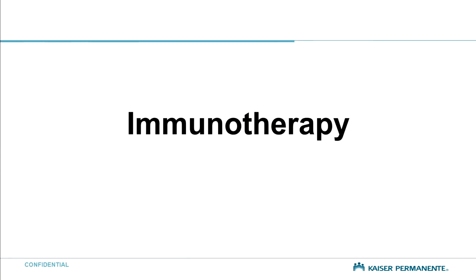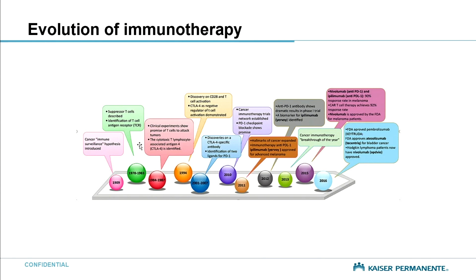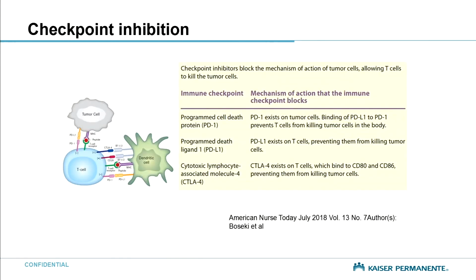So we'll speak first on immunotherapy. Immunotherapy is actually a relatively new treatment that's been born out of an old idea. In 1909, a man named Paul Ehrlich put forth a hypothesis called immune surveillance. And the idea was that the immune system is actually controlling our cancer cell development and growth. And over the years, as you can see, there's been many studies looking at T cells and their involvement in the immune system. And then ultimately that there are medications that have been used to actually remove the roadblocks or the obstacles that were preventing the immune system from being more effective in killing melanoma cells.